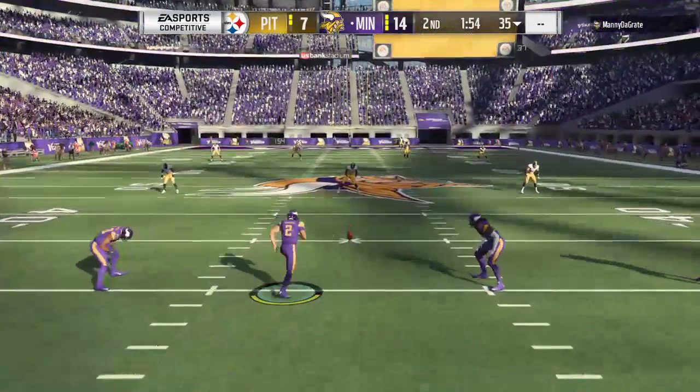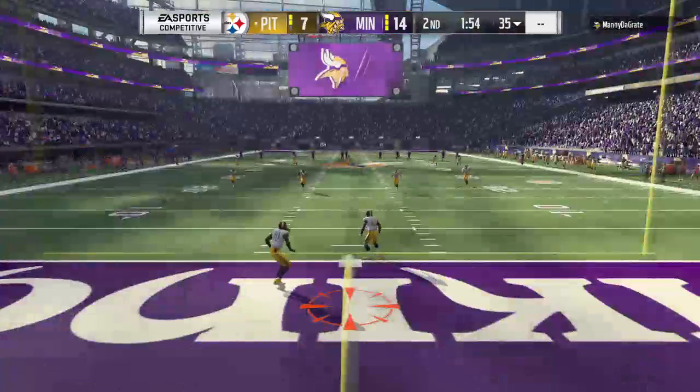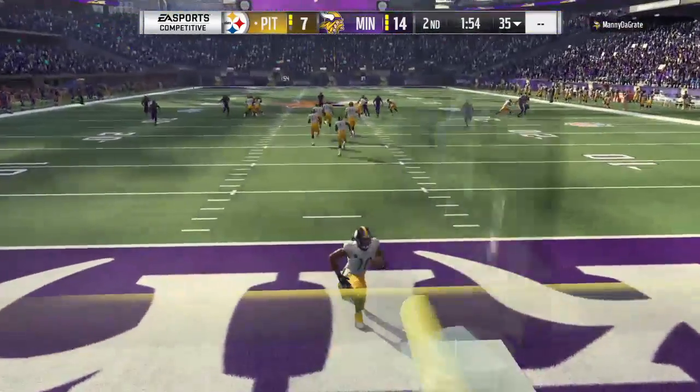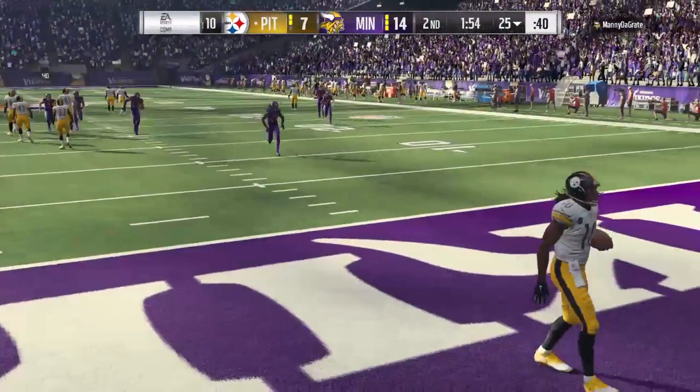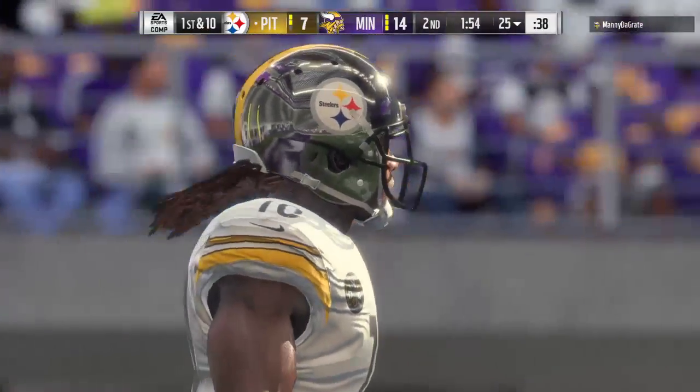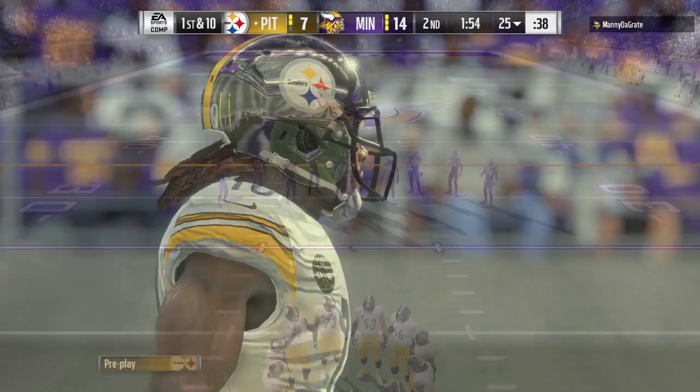Forbath out to kick this one away. This is fielded a few yards into the end zone, and no run back here. This will be a touchback, and it comes out to the 25-yard line. Now the Steelers' offense gets ready to get back onto the field.